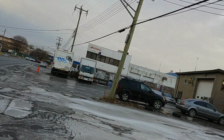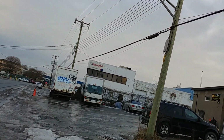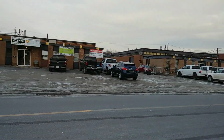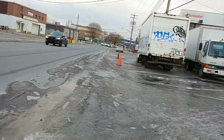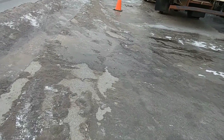Here's a Purolator, one of the Purolator, I don't know if it's a sorting facility or could just be a truck depot. A lot of pickup trucks over there. So yeah, we're coming up to that area that I was talking about. It said AMT on it. I don't know exactly what it was.